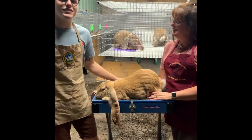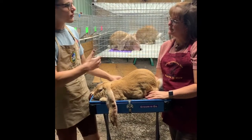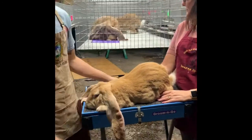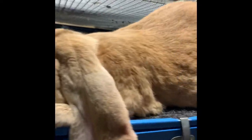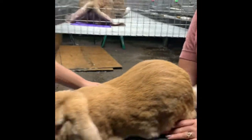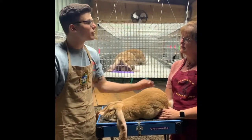This is Blaze. He's about a year old. He is from the same breeder that we got the other ones from, like we showed you, Irish. We also have about 15 other rabbits from that breeder up in Georgia. Blaze is our number one herd buck, which means he's used to be the father of most of the babies in this barn.